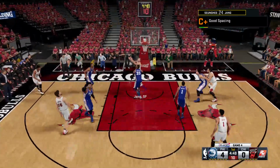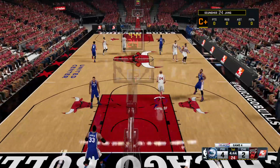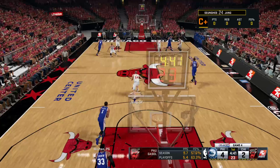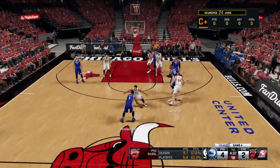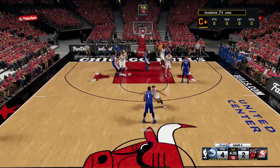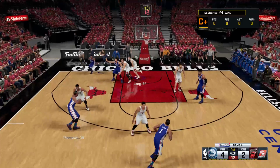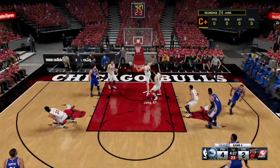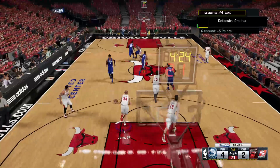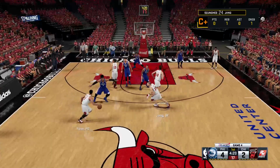Here's Gasol. Great touch on the 16-footer. Could be the first of a lot of mid-range jumpers that we see from him. For Philadelphia, they've gone 2 of 3 here to start out the game. First quarter, about a minute and a half in. Okafor inside, working on Noah. And it's Okafor missing. The Bulls have gone 1 of 3 from the field to start this one so far.